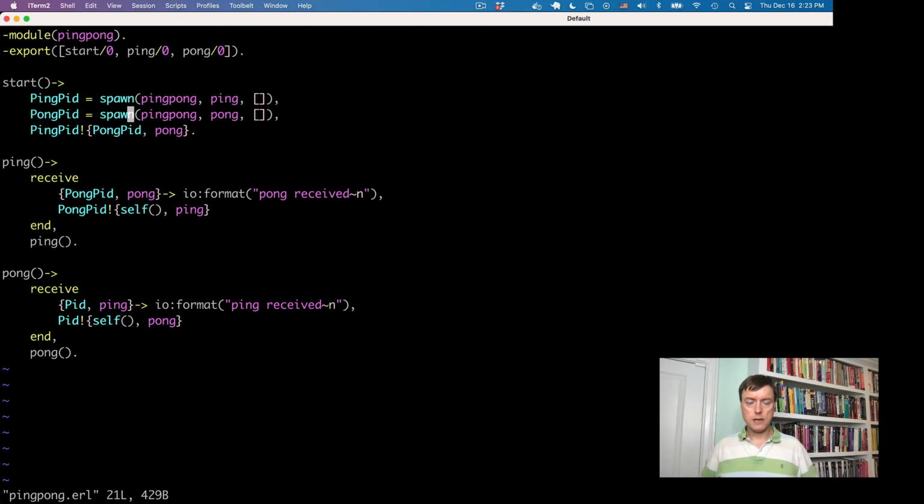So it's going to spawn a second process called pingpong. The module is pingpong, the function is pong, and no arguments. So one process is going to run this function, which is going to just listen for a message, a tuple of a PID and a message pong, in which case it will say that it received a pong, and it will then send to the PID that it received the pong from a message with its own PID and the message ping. And then it will also recursively call itself to listen for the next message.